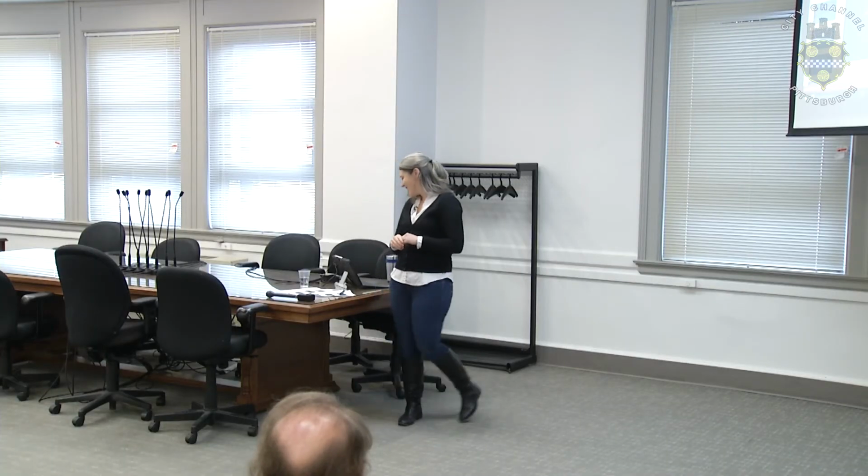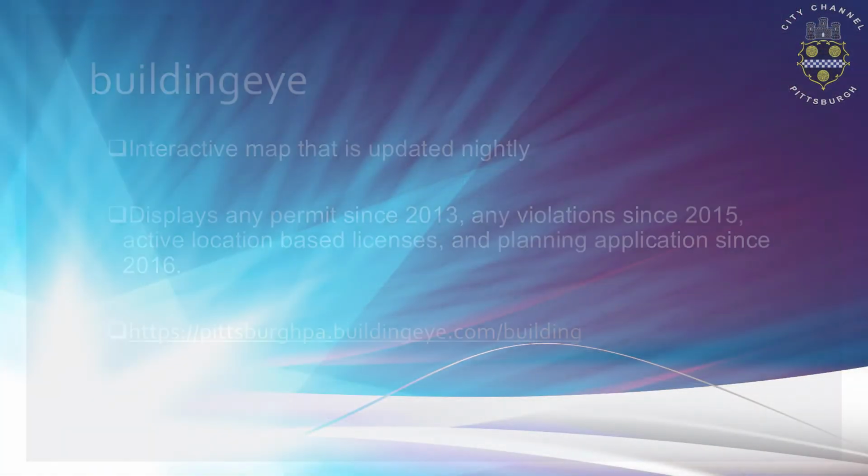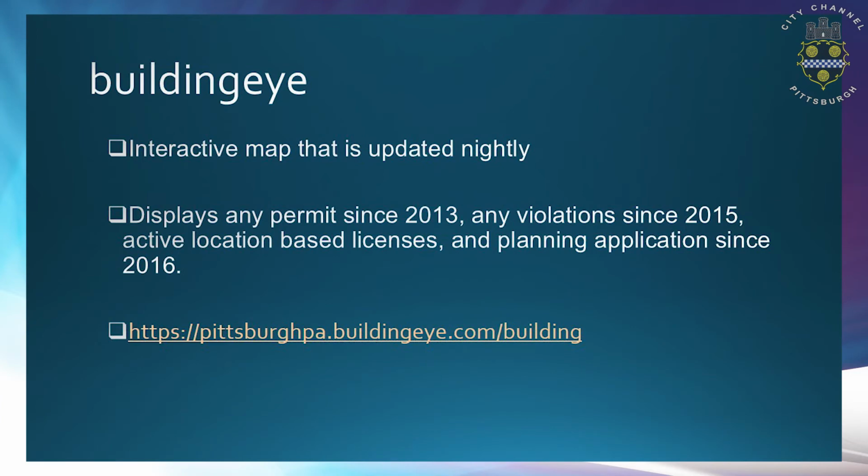Okay, so Building Eye, how many of you use Building Eye? Good, great. Okay, so it's an interactive map. It has all of our permits from 2013 on there, any code violations since October of 2015, any active location-based licenses, it's like bed and breakfasts or parking lots, and planning applications since the beginning of 2016.